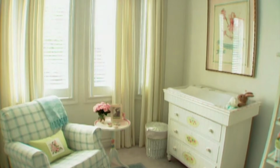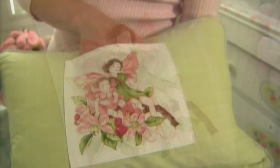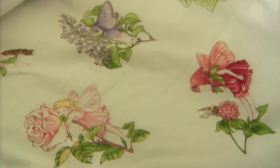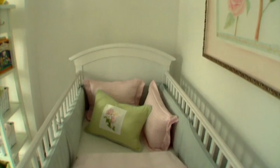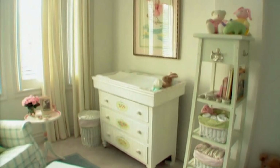Now look at these little accessory pillows that we made. This is a soft green. This is actually a shirting fabric with a small pocket that's created using the extra fabric that we used for the duvet cover. Now I have to tell you, the search for the fabric for the duvet cover took us all the way to London, England, and we ordered it by mail, and it's now been made up with a pale pink backing, and it sets off the theme that runs throughout this entire room.